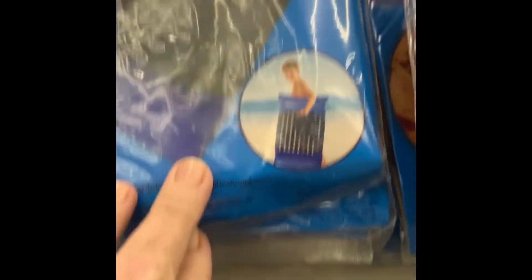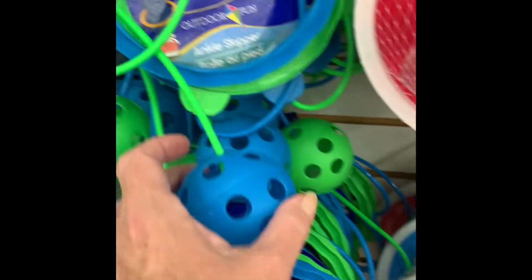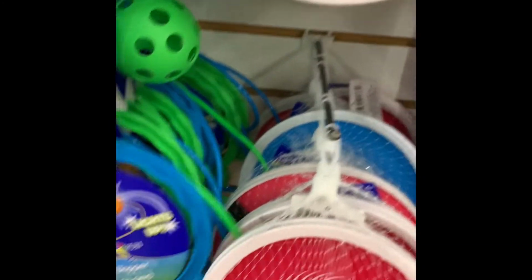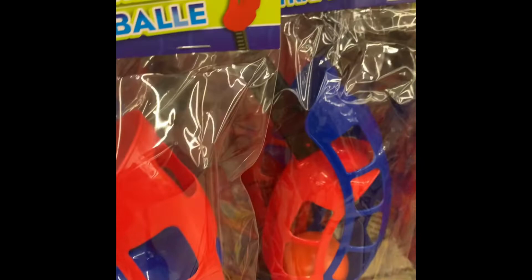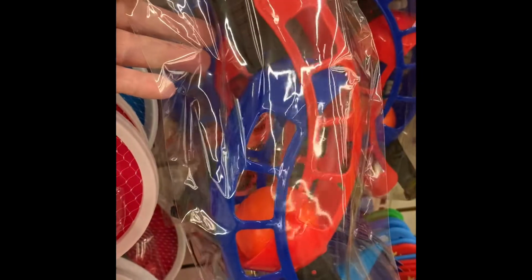These are fun to choose from too. Nice fun new ball games out. This is fun, like a skipping rope. What do they call it? An ankle skipper. Those are so much fun. And these have suction cups and they stick to your holder. They have an elastic band in the back to hold it. And then they have these fun things too. Sky catcher. They come with one ball and two handles.